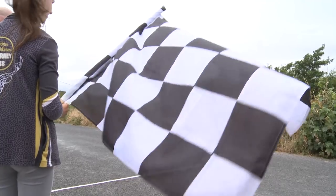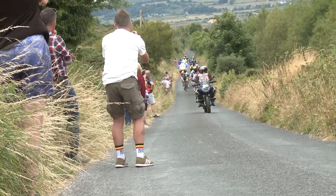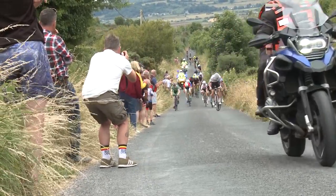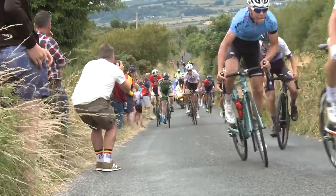The sprint finish is yet to appear in our picture here, and it's come down to a handful of riders as expected. You can see them into the last 150 metres or so. This is decisive here. Who can leave it last? Who can leave most power as they begin to accelerate around that corner here?